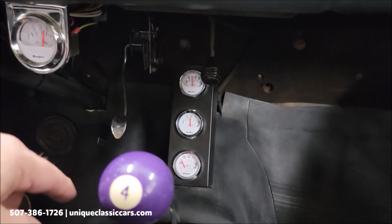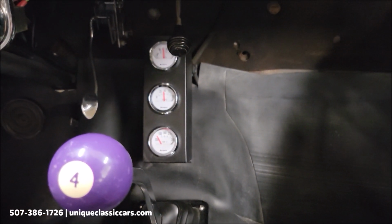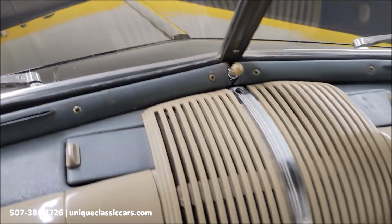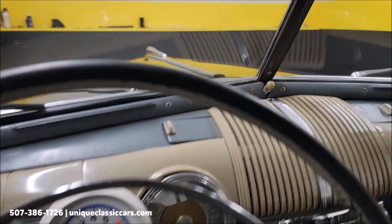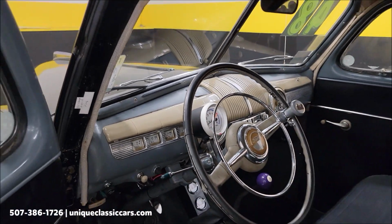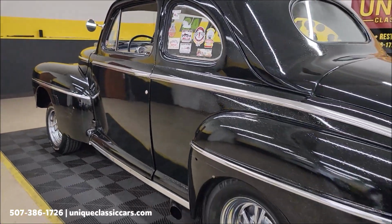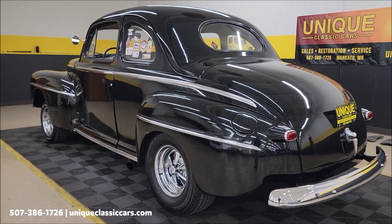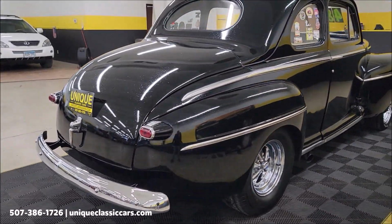And then this gauge cluster. So what do we have? Volts, it looks like, on the top. Oil pressure in the middle. And temp gauge at the bottom. That was a cold start, so I expect that temp gauge to be up. Little knob you see there, a vent on the hood. I get a little fresh air coming through. So I have side exiting exhaust. A small block, makes a little noise, sounds good.